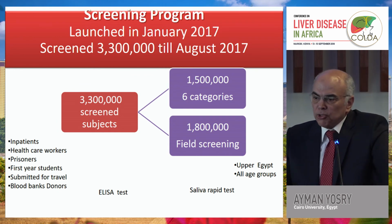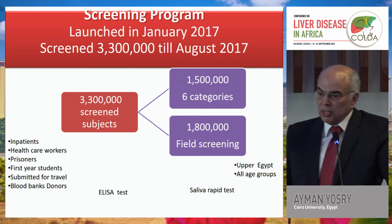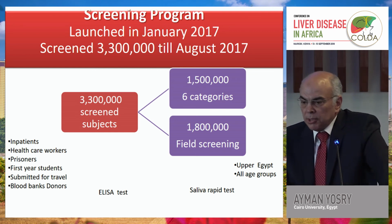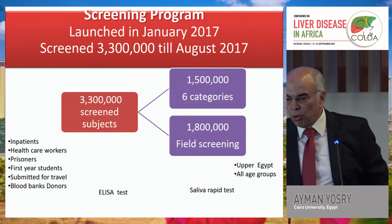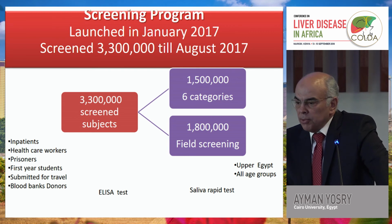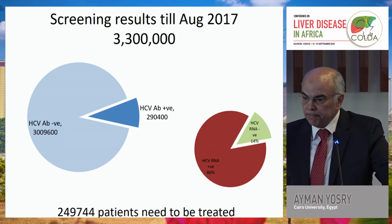As I said, the screening program was launched in January 2017. 3.3 million were screened till August 2017. 1.5 million of these fell into 6 categories: inpatients of hospitals, healthcare workers, prisoners, first-year university students, those who applied for travel abroad, and blood bank donors. The remaining 1.8 million was field screening in Upper Egypt. Upper Egypt is the southern part of Egypt, and this screening was applied to all age groups.